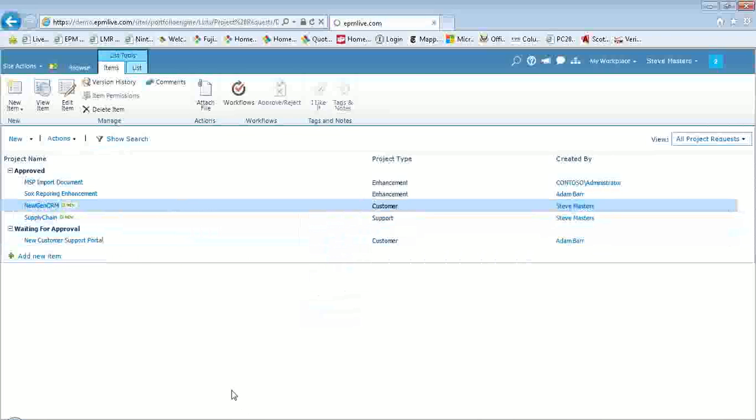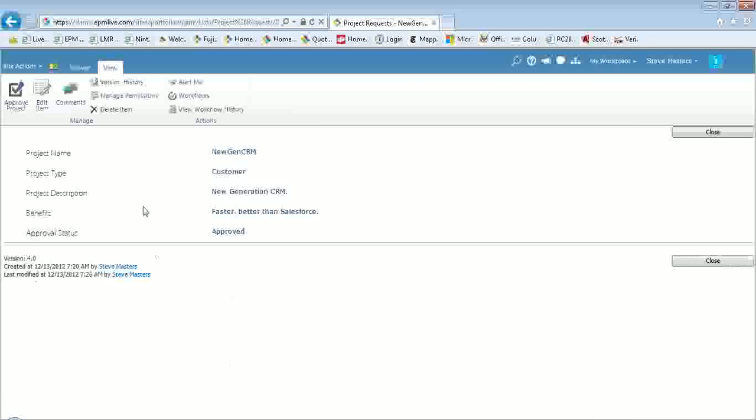The request form should have all of the data that you want as part of the project request. And again, this is a very simple example. If we were in a real-life scenario, this would have a lot more information and a lot more data. But you see here that the approval decision as part of the workflow is showing, and so are the ability to leave comments, edit the item, and so on.